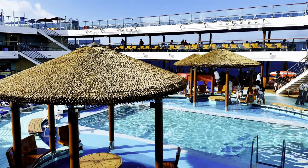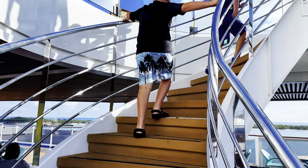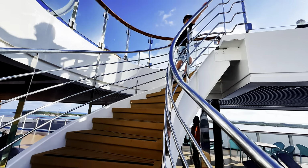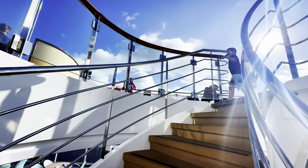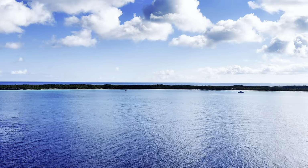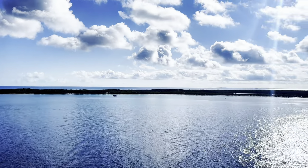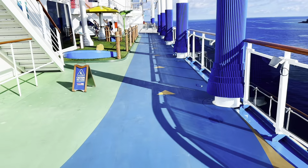So as lots of people have disembarked already, the decks are pretty quiet. So it's a nice time to just come and show you around everywhere without lots of people being in the way of my filming. As you can see, there are plenty of sun lounges. However, these do go very quickly on sea days, so you do need to come down and find your spot pretty early. And there is a view we have this morning of the beautiful Half Moon Cay. It's absolutely stunning here. The video doesn't do it justice. I can't tell you how gorgeous it is.